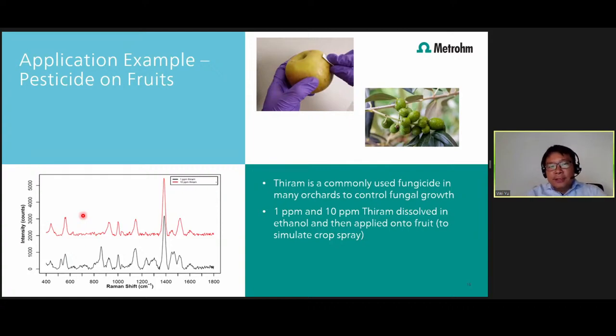This is a slightly different application example. The previous two examples were looking at the final product, but what if you were able to detect the pesticides on the fruit itself, on the olive, before you convert it into oil? So in this example, we use the test strip as a swab. Basically we swab the fruit and pick up the pesticide residue and detect it before it's been processed. And in this example, we use thiram as the test analyte.